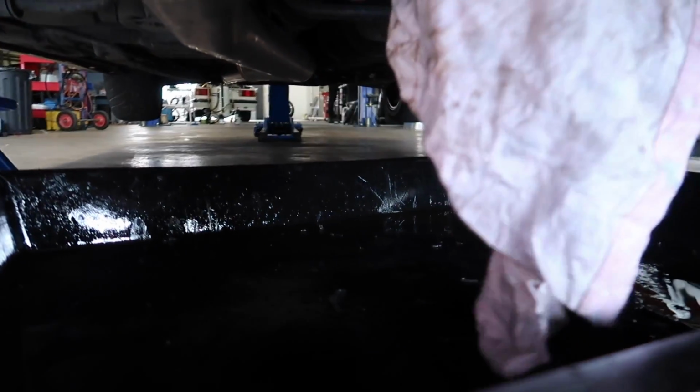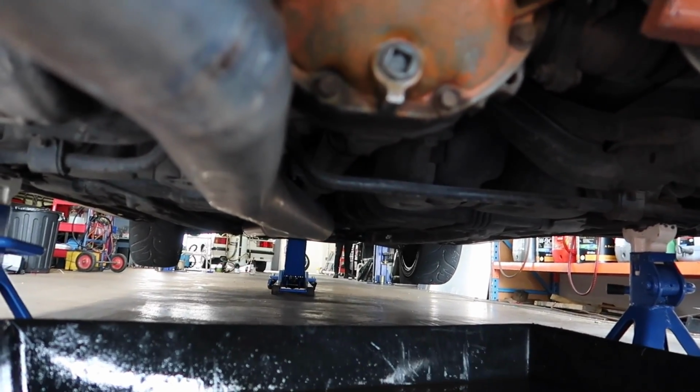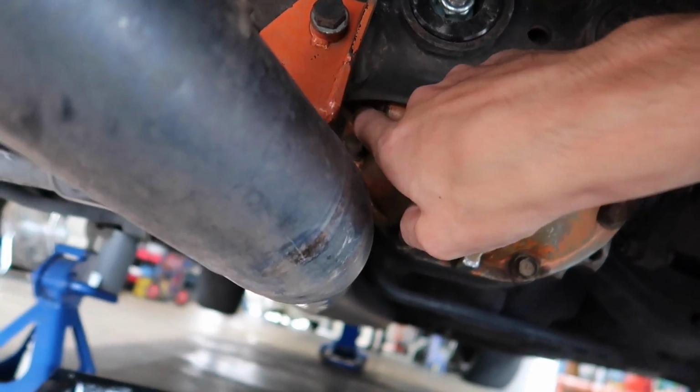Alrighty, that's done up nice and tight. So wipe off any excess oil. I'll go over that as well with a bit of brake cleaner later on. Just clean it all up. But we should be good now to start filling in through the fill up port there.